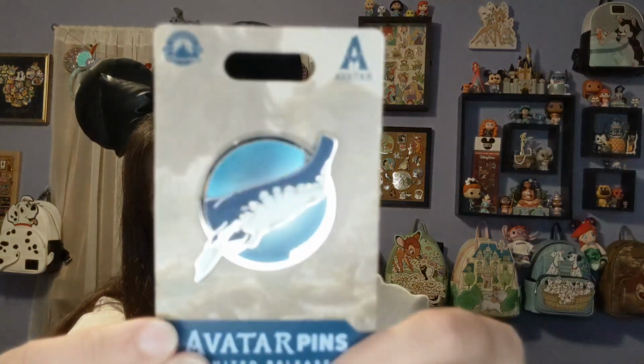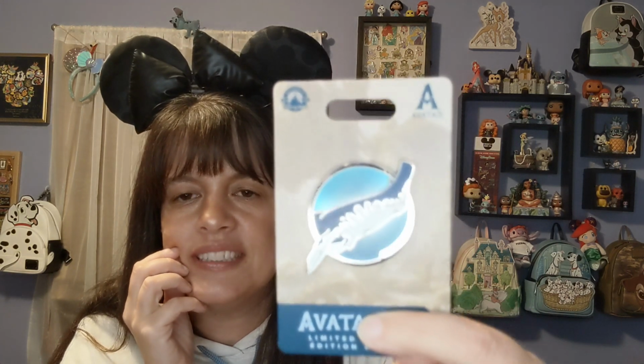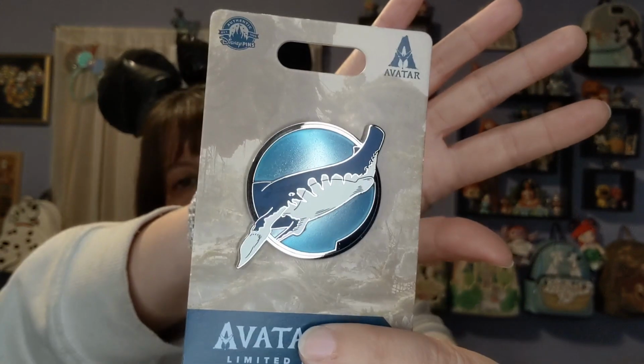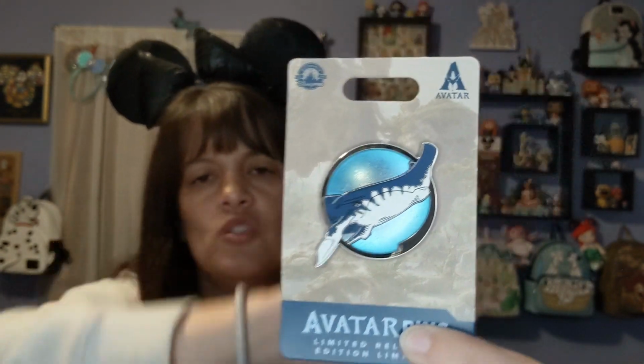I'm trying to remember everything I got. It's so overwhelming. And then I got some pins. My daughter is a big fan of Avatar, so when I saw this pin, I knew she'd love it. We actually saw this pin when we were down at Disney, and it was $17.99. I just got it for $6.99. So again, Character Warehouse has some great deals. She loves Avatar. She was constantly watching it, my youngest. So I thought this would be a great pin to add to her collection.